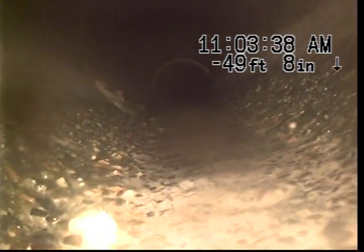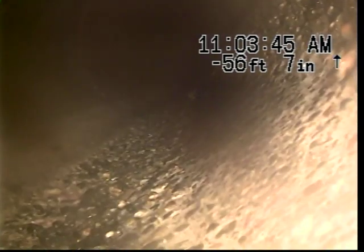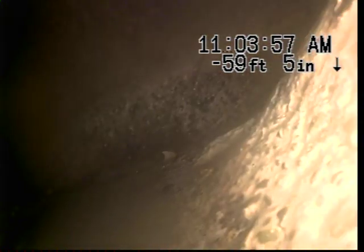So we're going through a plastic stretch here now, and then back into concrete. So there's a small section that's been repaired, possibly a clean out somewhere. And we're back into concrete pipe. Again, there's some stuff along the bottom of the pipe there. That's not toilet paper. That's some kind of a product. So a turn there at 60 some feet.